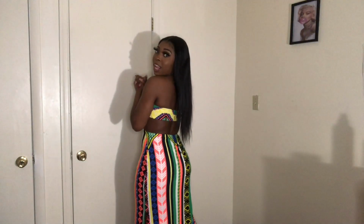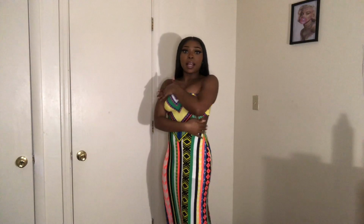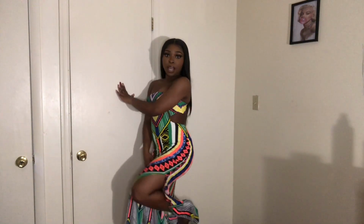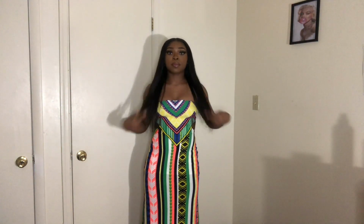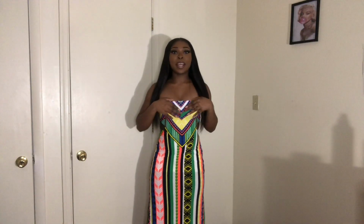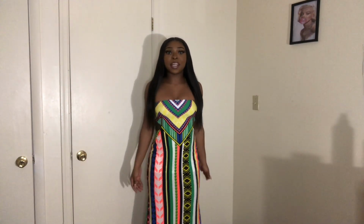Okay, so this is like a, what do you got? A maxi dress. It's backless with a cutout at the front and a slit on the side. What do you rate this outfit? 9. A 9? Mm-hmm. Why is it not a 10? So it's, what do you call it? Strapless. And you know, twerk approved.